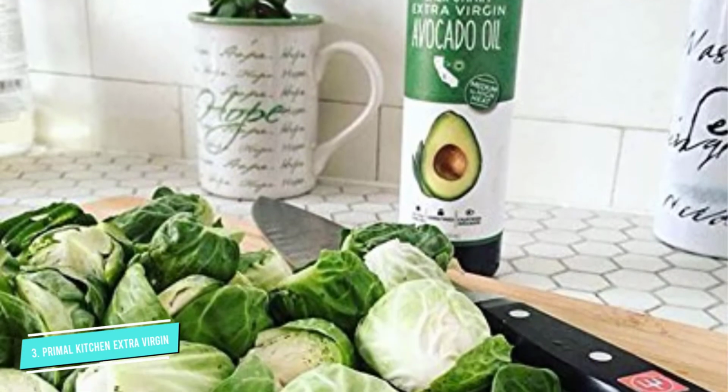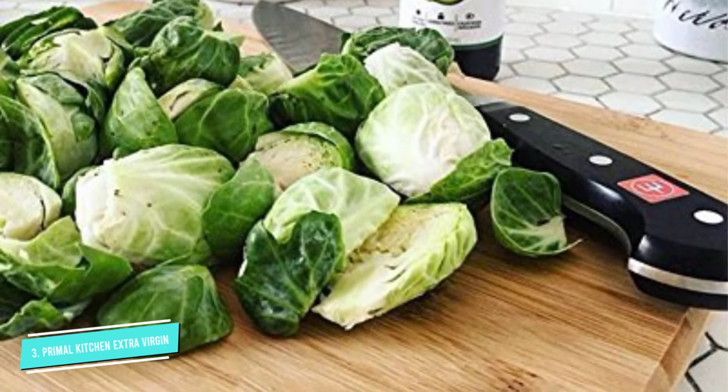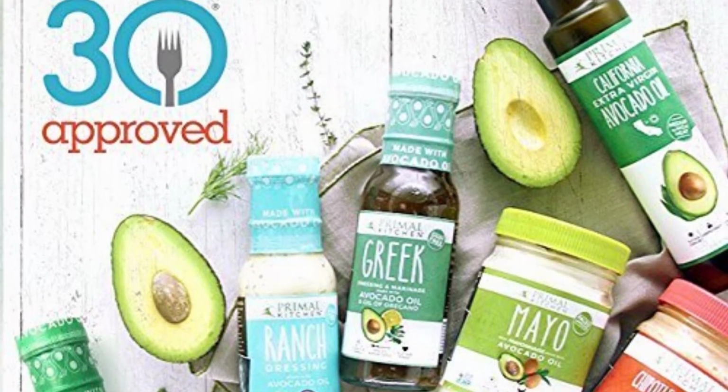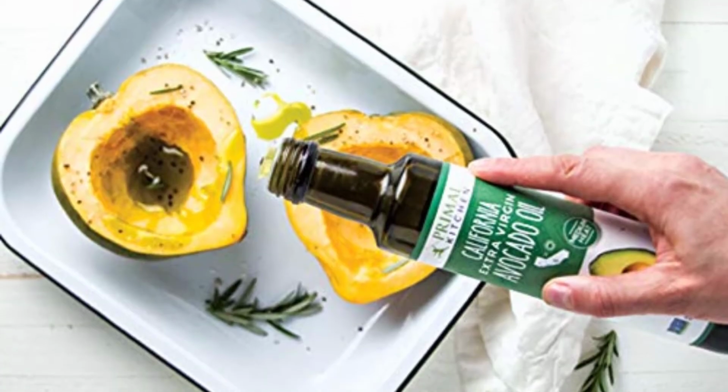If you prefer a more neutral taste, Primal Kitchen offers a regular cold-pressed avocado oil and an avocado oil spray, which are also non-GMO, Halal, and officially Whole30 approved.